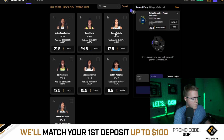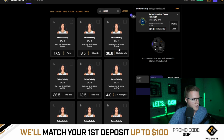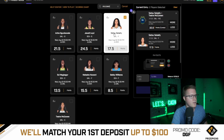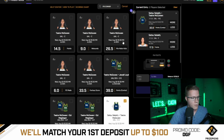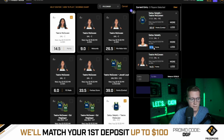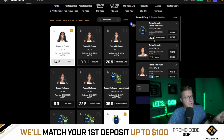If we search Sabali, we can look down here and find her exact point total, 17.5. I'm just going to select it just so we can reference it. And then if we go back to McCowan and look at her points prop, we should also see something relatively close to when you add up Sabali and McCowan to get the total points combo of 32, right? Because logically that makes sense. So 14.5 is what she's set to. So when we add up 17.5 and also 14.5, we are getting exactly 32. So according to the PrizePicks board, this looks like a fairly priced combo prop.